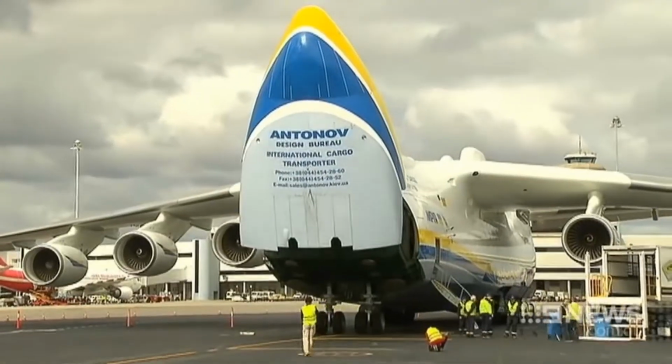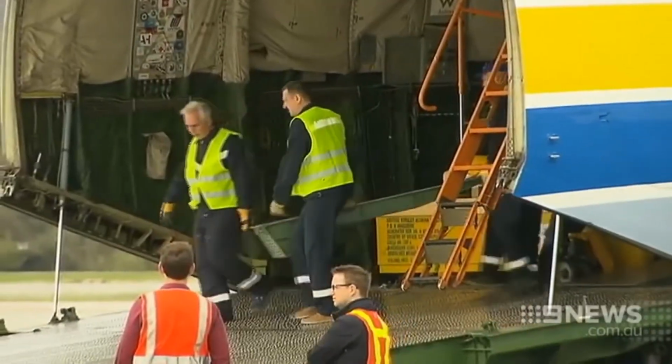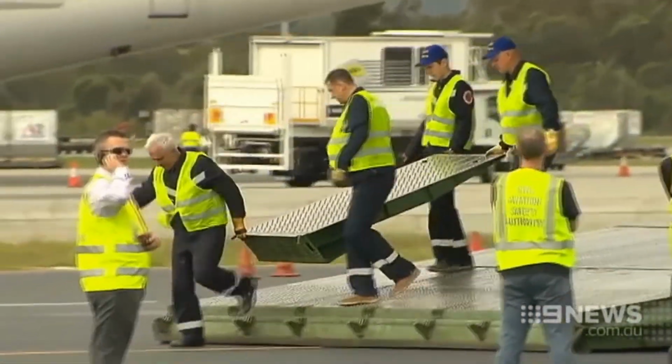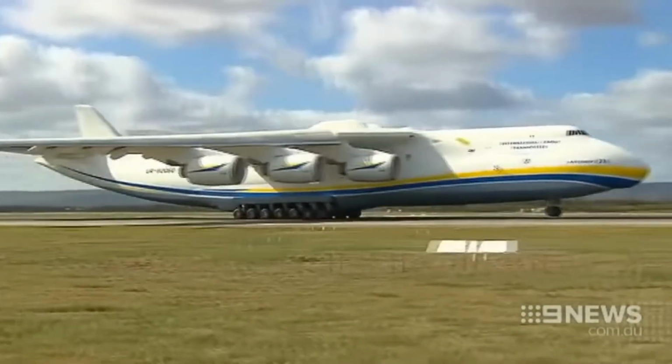The equipment was picked up in Prague on Tuesday and will be loaded from here onto trucks and taken to the mining site. Well, we don't know if it'll ever come back again because of it being a one-of-a-kind aircraft, and it only gets used when there's a really outsized load or something that's very, very heavy. It was really exciting and probably about the most awesome thing I've ever seen.